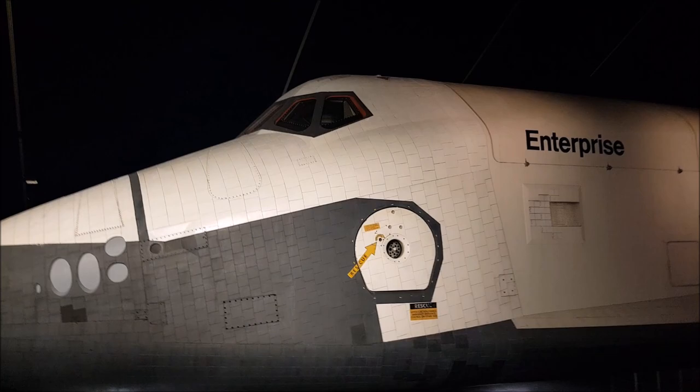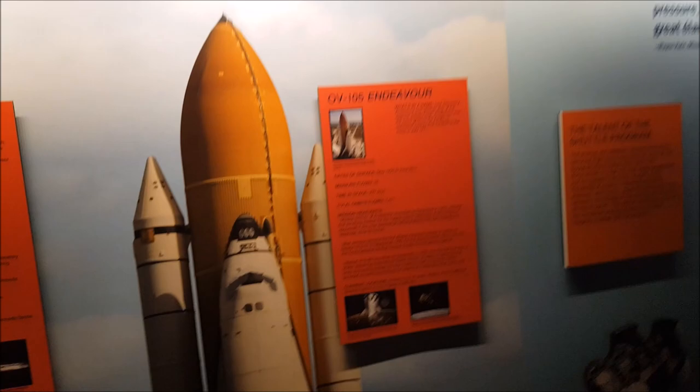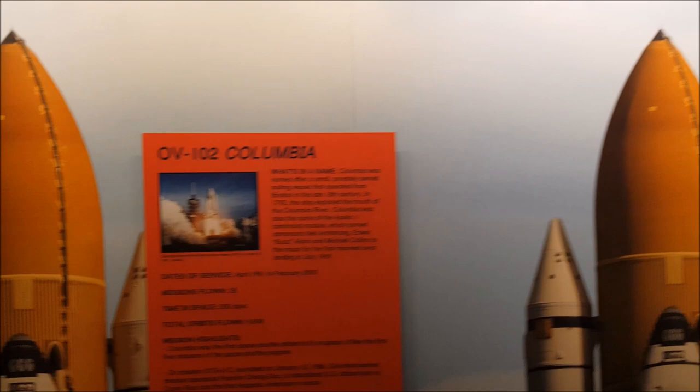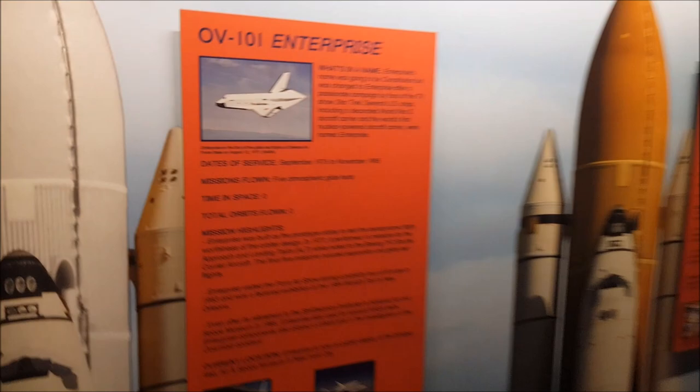Space shuttle. Got a list here of all the shuttles in America. So you got the Endeavour, the Atlantis, the Discovery, the Challenger, the Columbia, and what we're next to, the Enterprise. All really cool.